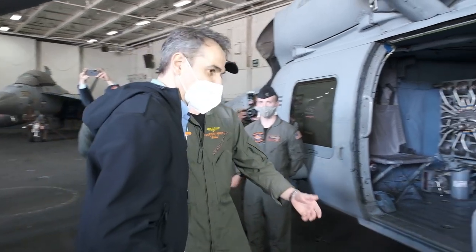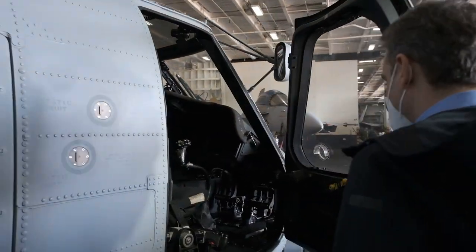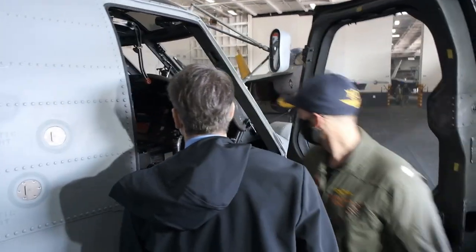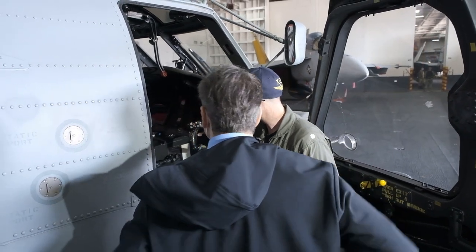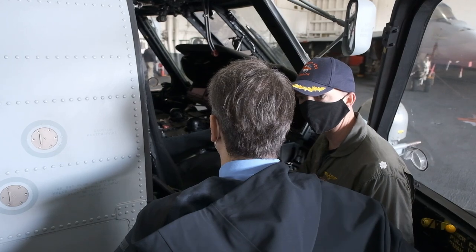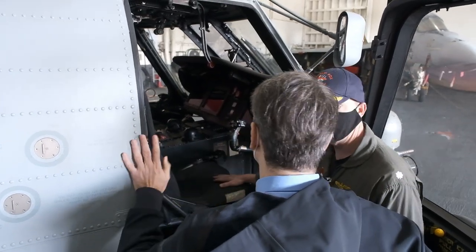Yes, sure. It's all electronic. It's a glass cockpit. Everything is displayed here, our flight display and our mission display. Basically, just like a computer, it has a mouse, and we can operate all the systems.